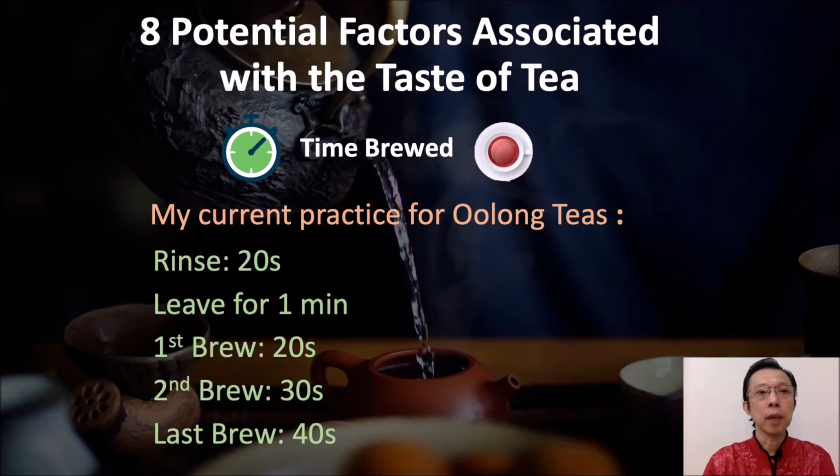For oolong tea, I will rinse for 20 seconds and leave it for 1 minute. First brew will take about 20 seconds, second brew 30 seconds and last brew 40 seconds.